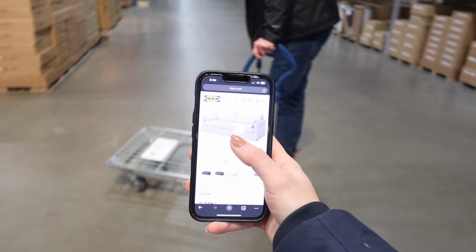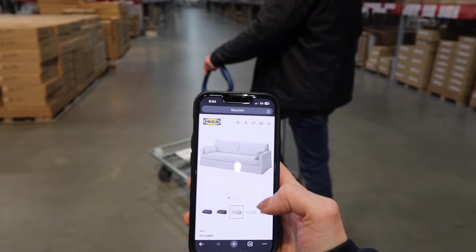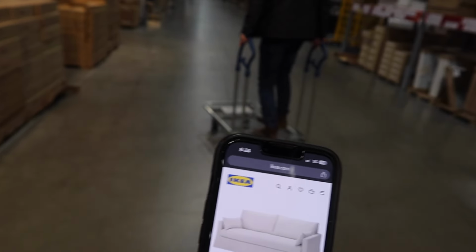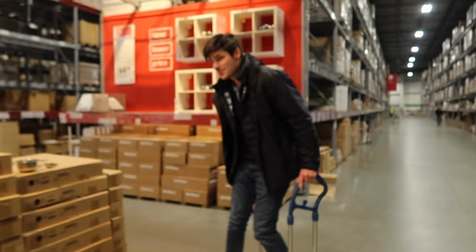Okay, so this is the couch we want to chase. We could not find it in the showroom, so we are risking it for the biscuit. We're gonna go find it, we're gonna buy it. And if we hate it, we'll bring it back. That's the great thing about IKEA. So, we're going on a little adventure.